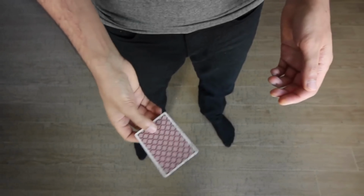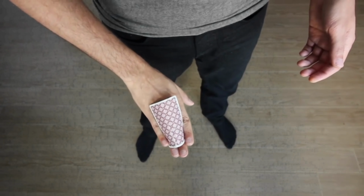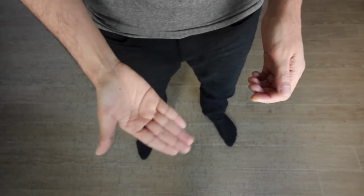Typically backpalming is the idea of taking a card and making it vanish. It's done by very quickly pulling a card behind your hand. Refer to that tutorial for the full details on how this works. I'm not going to cover it in depth now.